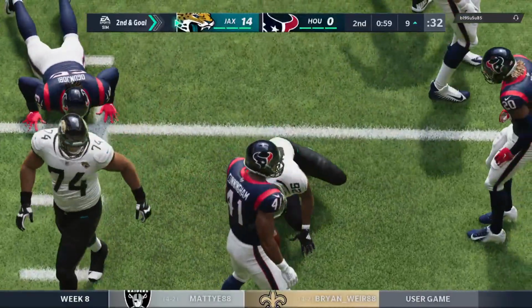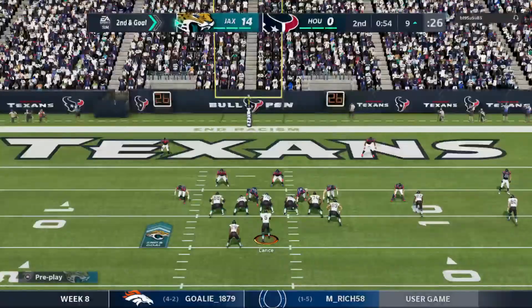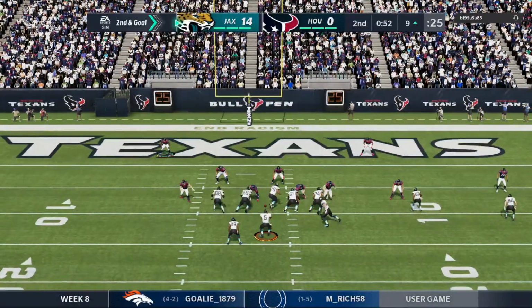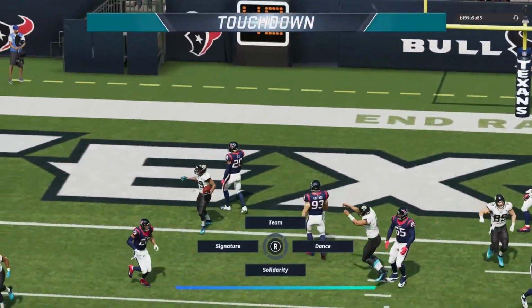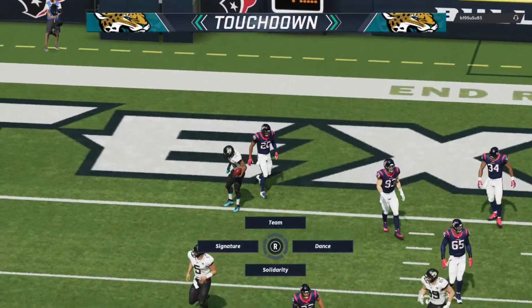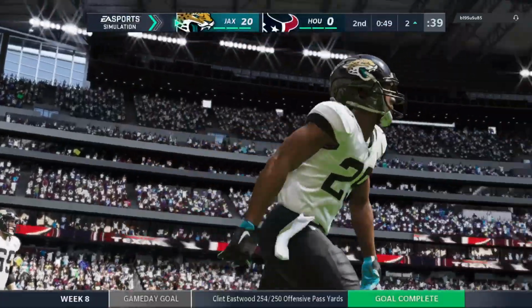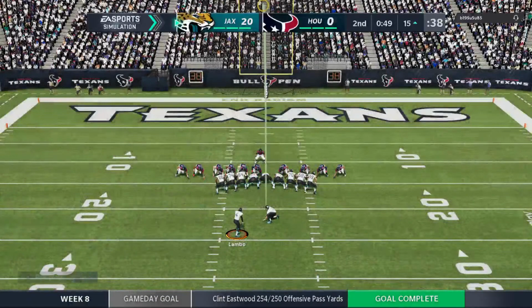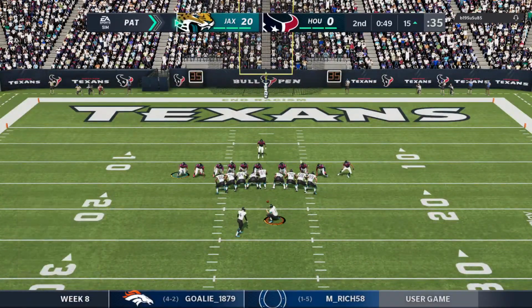At the Texans' 9-yard line. 2 of their 3 red zone trips so far they've come up empty on. They'll look to reverse that trend on second and goal. On second down, Singleton. And he takes it in. Touchdown, Jacksonville. A great effort there. His 3rd touchdown now on the year. And the Jaguars add on to their lead.